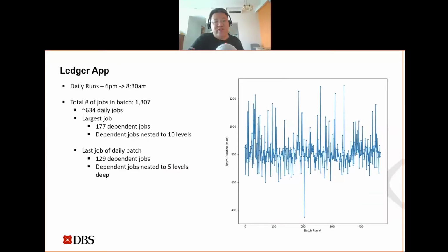So having said all that, let's take a look at an application where we actually worked on applying this. Let's call the application a ledger application. Now this is a typical medium-sized application that runs on weekdays between 6 p.m. and 8:30 a.m. T+1, which means that it starts at 6 p.m. and finishes at 8:30 a.m. the next day. This 8:30 a.m. timing is the cutoff timing that the batch must complete by without causing a delay to downstream applications.